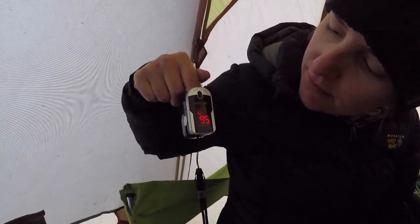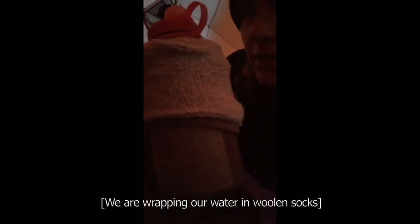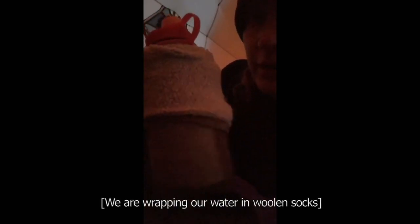Wow, 85. 85, 95. Good. 95. We're in the final countdown. We are wrapping our water in woolen socks so it doesn't freeze at the summit. And they just haven't slept. So we have to sleep for at least a few hours before we make the attempt at midnight.